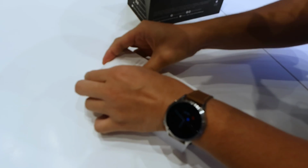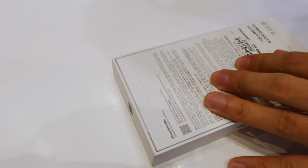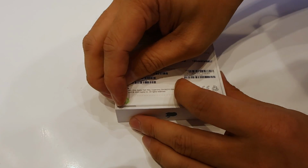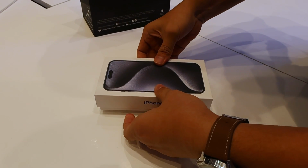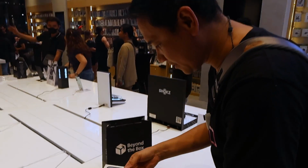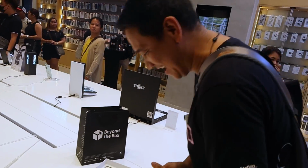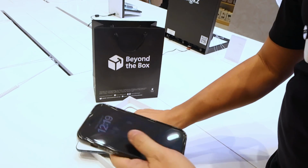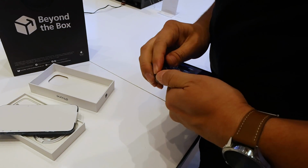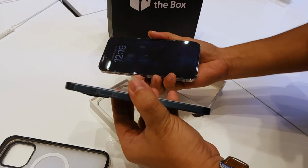Hindi pa nabubuksan. Alright, tatago natin yan. Magaan. Okay, very nice. Amoy mayaman. Smell test. Amoy Shenzhen, pre. Ang gaan niya ngayon, compared to the iPhone 14 Pro Max. It's fair. Much lighter. Throw test.